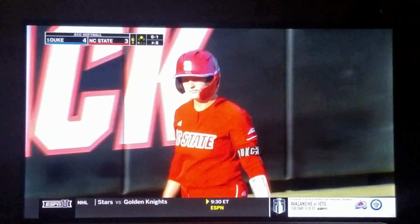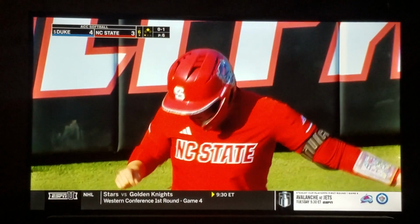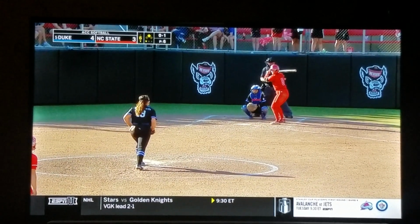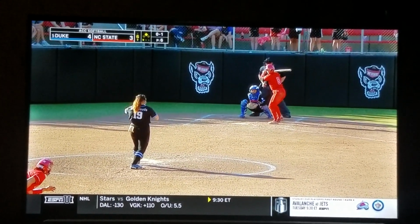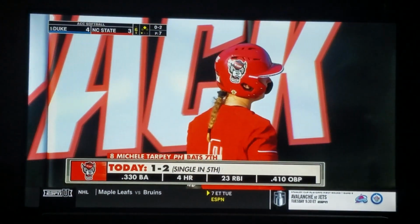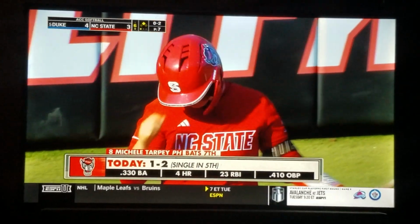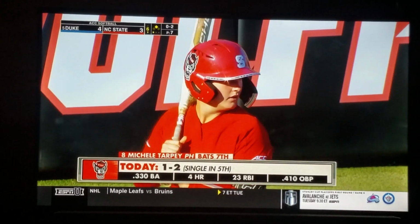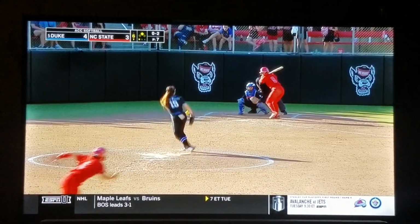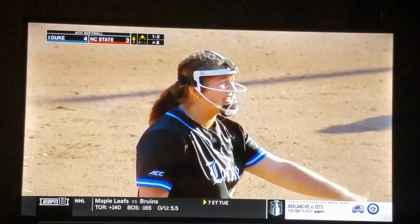So Tarpey spins away at that one, 1-1. Single the last time up. Oh, high. 1-2. You can't overstress the importance of that sacrifice bunt.